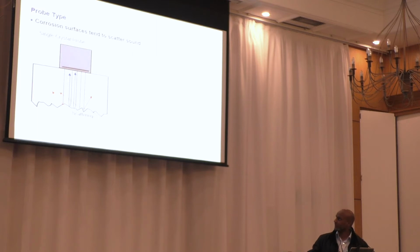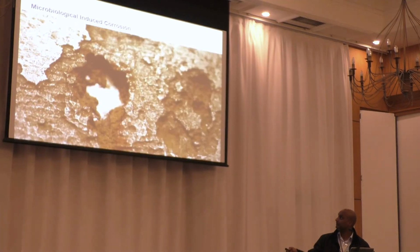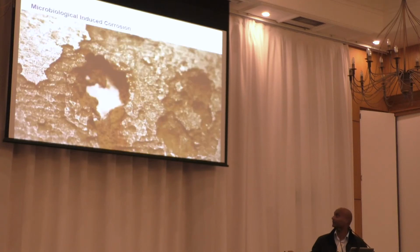But when your back wall is so heavily corroded, this sound signal scatters all over the place, and with this type of corrosion, you're not going to get any signal back. It's just so heavily corroded.